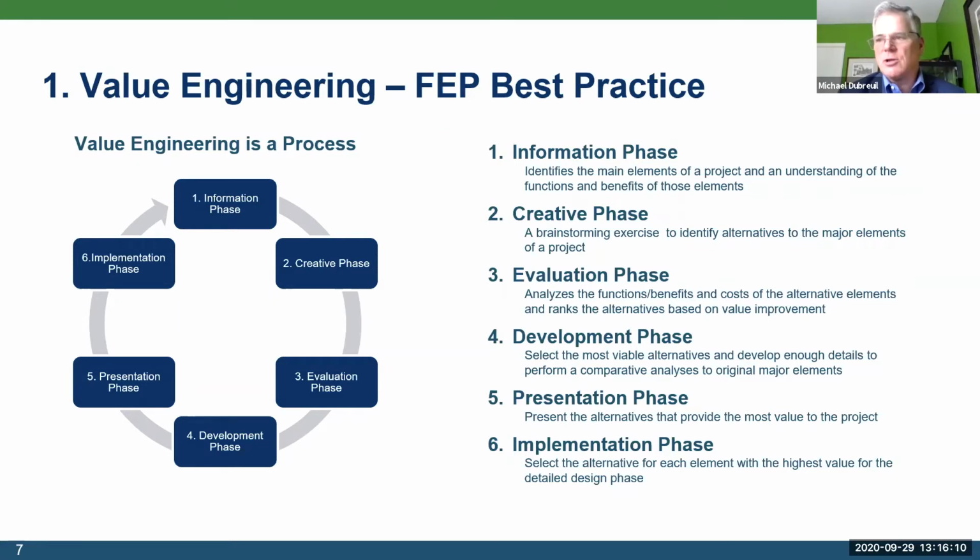And usually we're looking to provide more than one alternative, but the most viable alternatives, and do a comparative analysis of those to the original major elements. We present that back to the owner or to the project team, and they make some decisions, they choose, and then the selected alternative is then developed further, going into the detailed design phase of the project. So that's kind of the value engineering process in a nutshell.